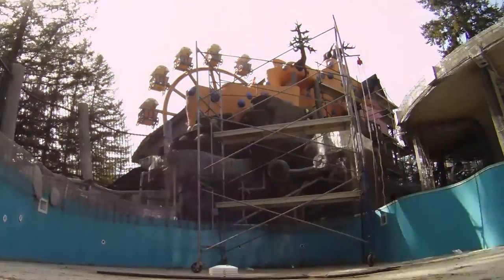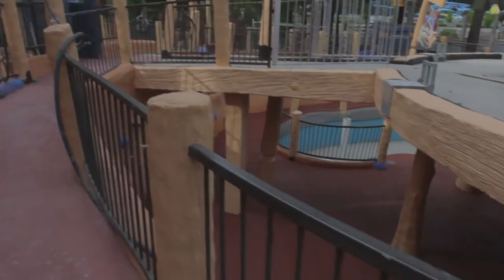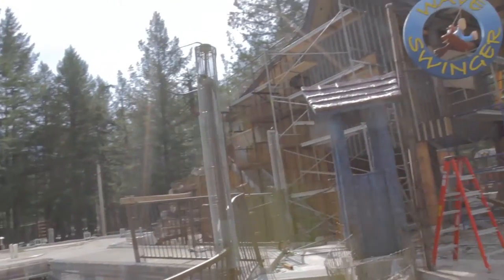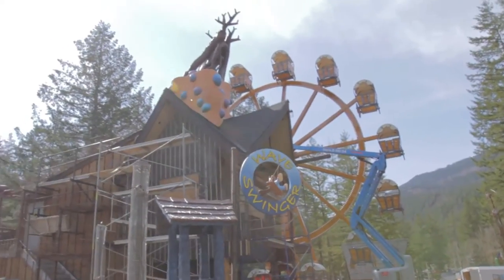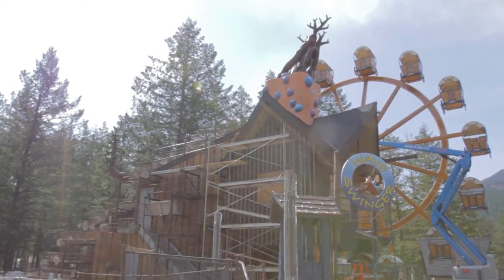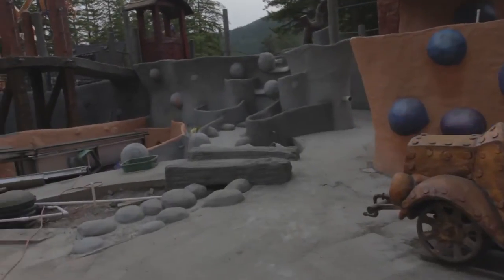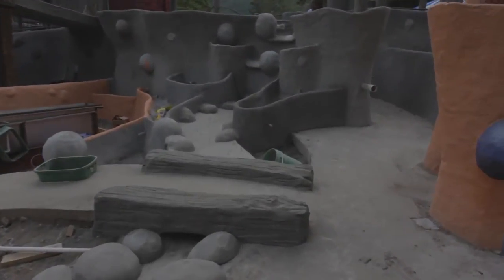And then every element that we build tells that story. Some guests may realize what the story is, others don't. They just know it's a fun place. But because we're relating everything back to a story, everything ties together very carefully and everything works together. So it's not disjointed. It's very cohesive in its theme.